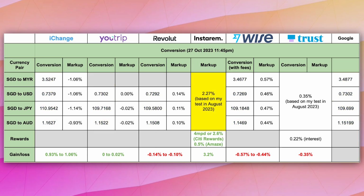Both Instagram Amaze and Trust Bank don't show their conversion rates unless I make a transaction. And since I'm not going to make a purchase just for this, what I did was I took the rates that I got for my Utrip video and put them here. And here are the results.